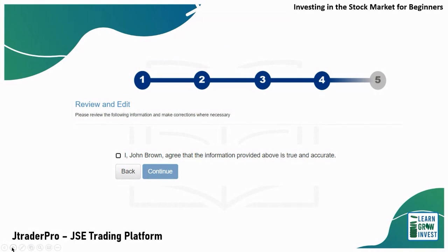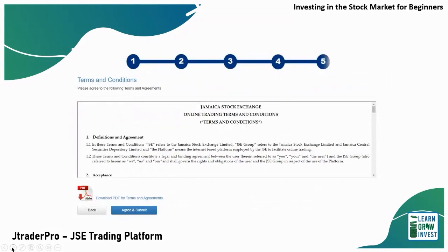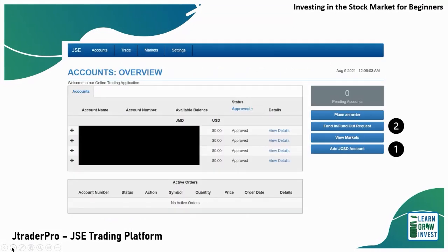So we're all the way now entering all of that information. We need to accept the terms, first we need to confirm that the information is true and correct. Once I select it, I, John Brown, agree, click continue. Then we'll now accept the terms of using the platform and trading on the Jamaica Stock Exchange. And that's it. That will give us access to the JTrader platform.